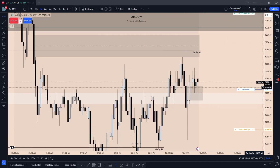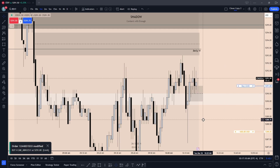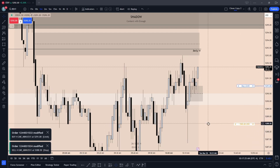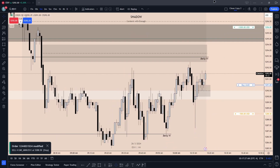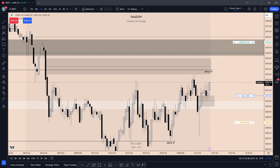Right, I like how the bodies are really refusing to close within that. So we're wicking lower, which is I'm hoping to get tapped in on a wick here. We're just going to use the high of it. All right, we're not going to be greedy. And then we're going to go stop underneath consequent encroachment of this wick right there. Oh, hopefully we didn't miss it. There we go. Yep. That's a good way to look at it.